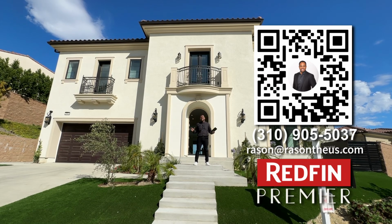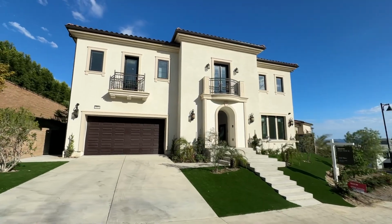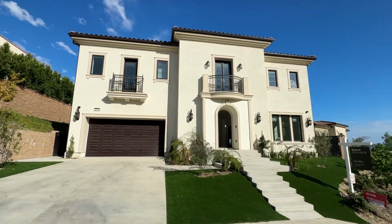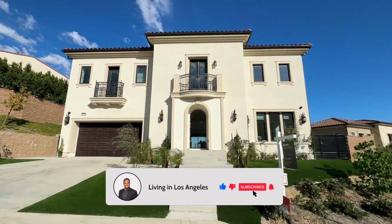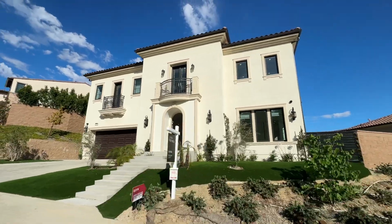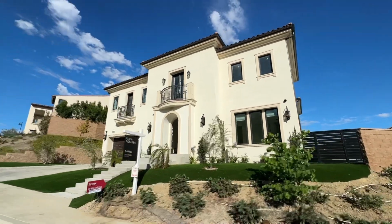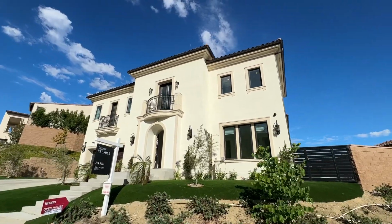All right, guys, I cannot wait to show you this home. Let's go check it out. All right, guys, so like we always do, we're starting out here on the exterior. Now, I love the exterior of this home. It has beautiful curb appeal, beautiful Mediterranean style to it. But what I like is that it's very unassuming. It has a very stunning, grand look to it, but wait till you see everything that's inside on this one right here.